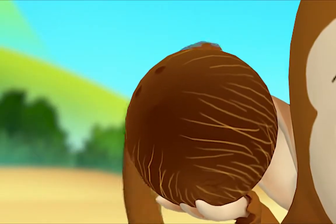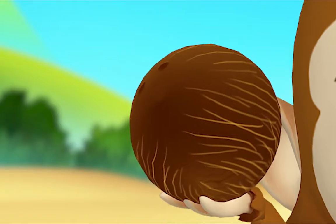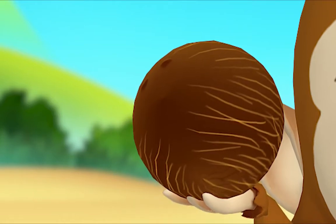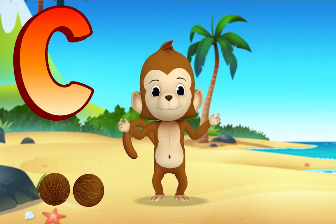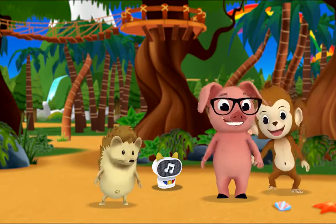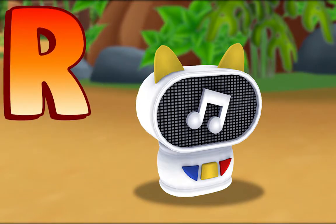Monkey has a coconut. Listen. Coconut. What letter do you hear? C! Cool. I see a radio. Listen. R-r-radio. What letter do you hear? R! Right.